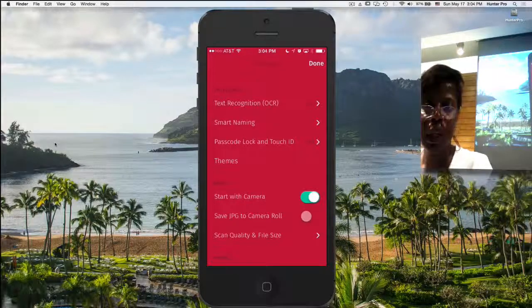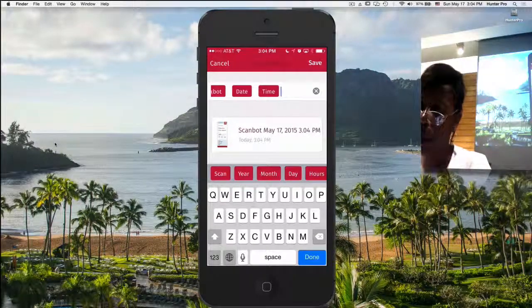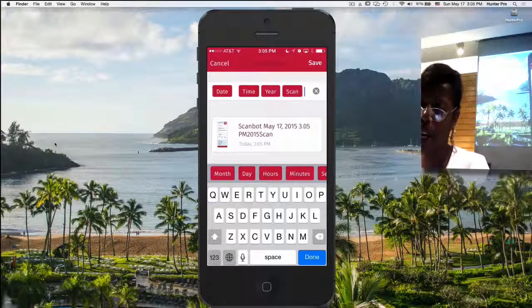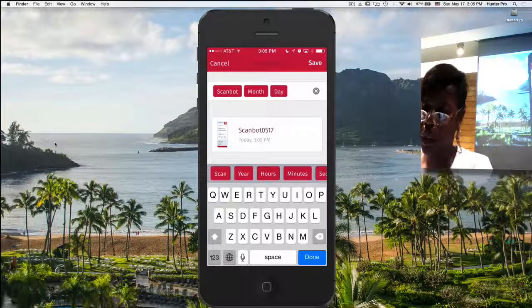Smart naming is set, and actually let me click on that. They have a lot of tags that are automatically in this app, and you can create your own or use any of these. So if you don't have the time to input the words, you can set up your own tags so that all you have to do is click on the tags and it will add them to the name. Oops. All right, I'll get back to that. So let's go to Scanbot and month and day. I just wanted to show you that for a second.